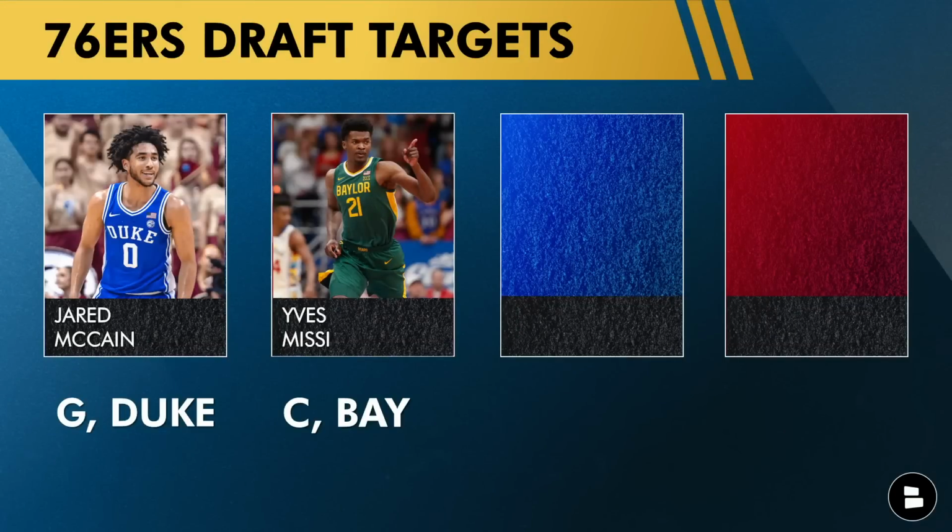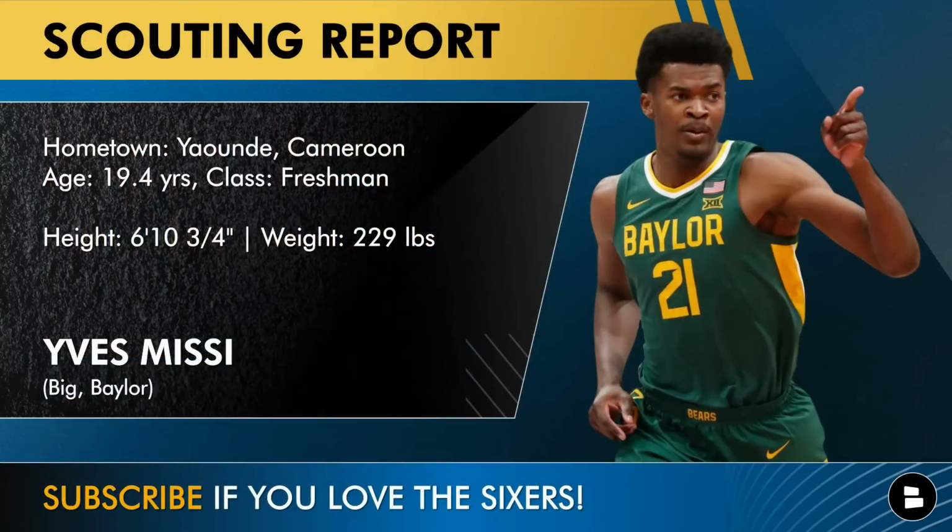Yves Missi, the center out of Baylor. This is an intriguing athlete with a lot of size, and as we know, Philadelphia has not been able to find a quality backup big behind Joel Embiid. Missi is 19 years old, so he's young. He's also from Cameroon. Joel Embiid from Cameroon. So the Cameroonian connection would be alive and well, and then you could just sign Pascal Siakam, and you'll have the Cameroonian trio. 6'10 and 3/4, 229 pounds.